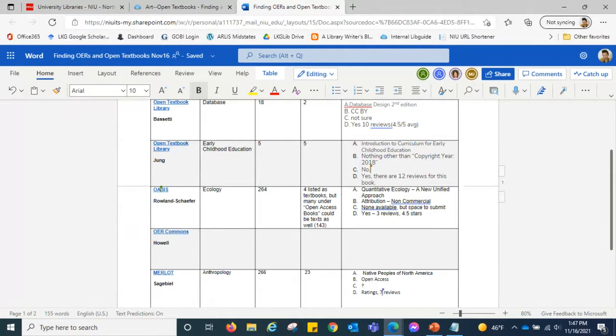And you can use this information sheet for yourself, even when you're thinking about researching materials for a future course. So it's something to think about.